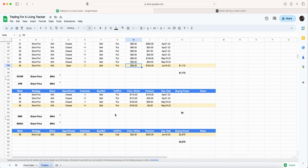SCHW is fine. We closed out, and this is just confirmation that we closed out of JP Morgan for $4. So we made a total of, what's that, $165 on this trade. It's not a huge amount, but again, something that was relatively safe in my opinion to do.